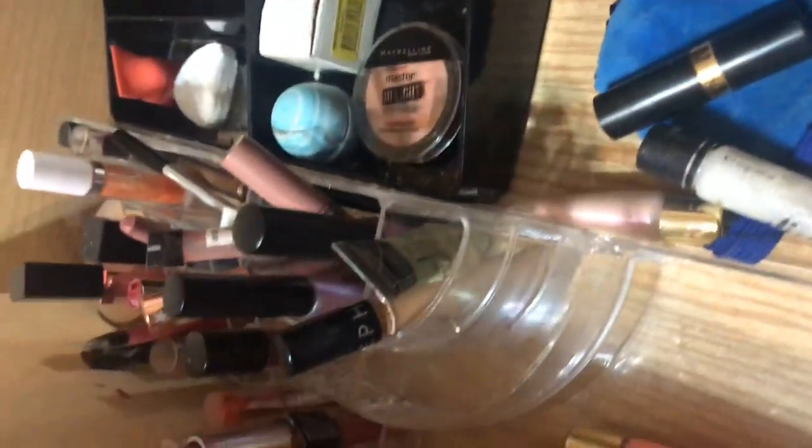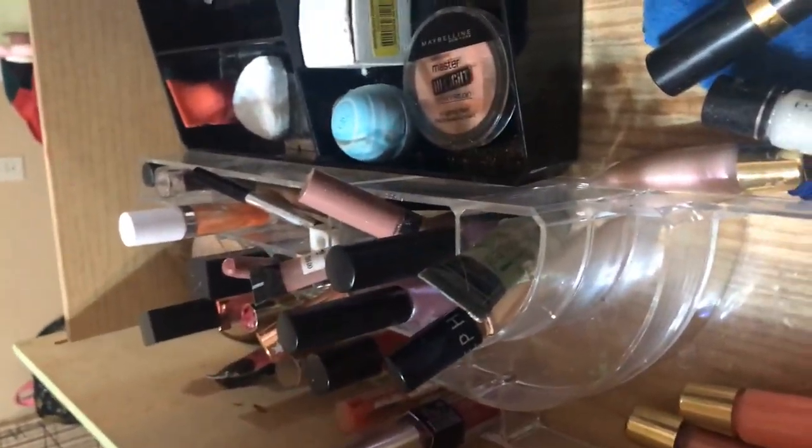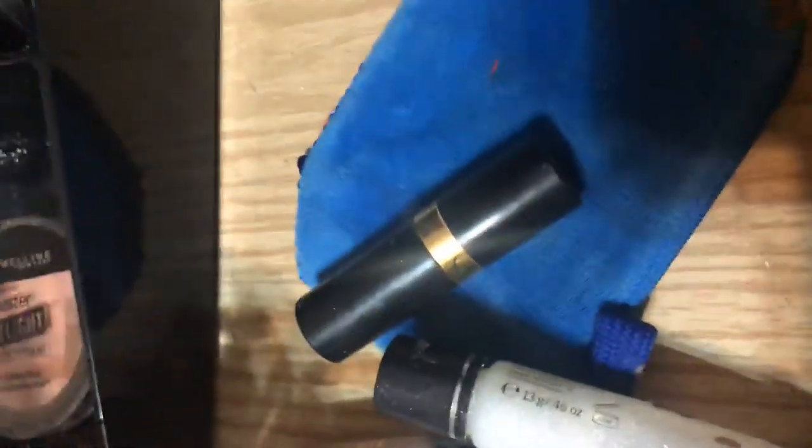And then I have this extra thing out. I have nothing in it, but my mom had it and gave it to me so I could hold my lipsticks and stuff. It's really cute.